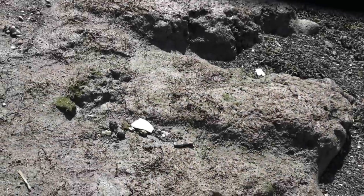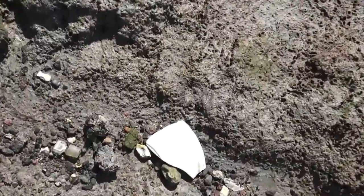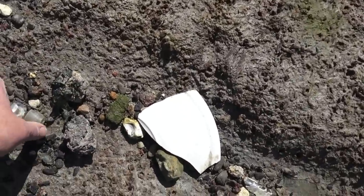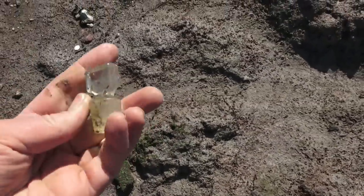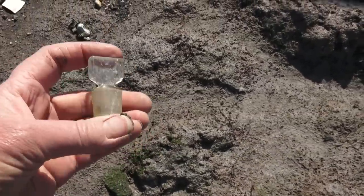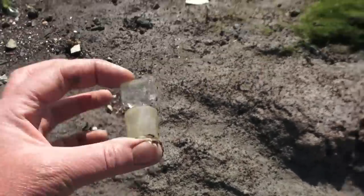And look, it's bottle stopper number three, but it's slightly different. This one's a little more special than this one. It's nice, isn't it? Right, bottle stopper number three in the sun shot.